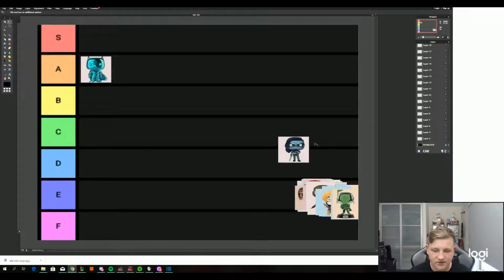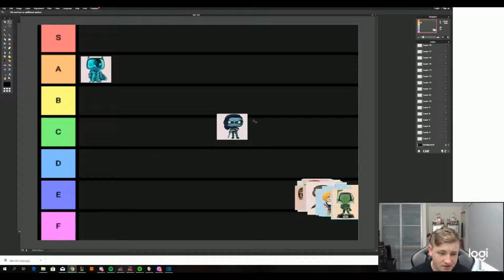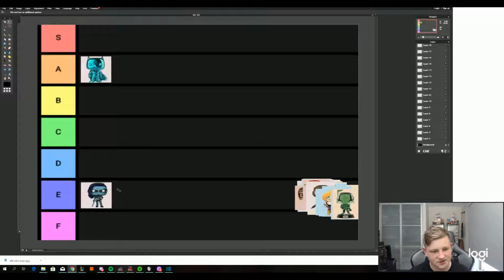So next up we have this one from Captain Marvel. I wasn't really a big fan of Captain Marvel or Brie Larson. I'm not getting excited about this Pop at all, so I'll just leave this and then I guess I'll give it an E tier, I guess.